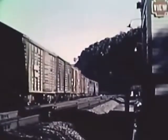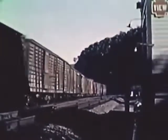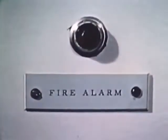Yet we have plenty of mechanical troubleshooters. First, we have detector devices, and in each cab, alarms. Second, carbon dioxide and dry powder to fight fires.